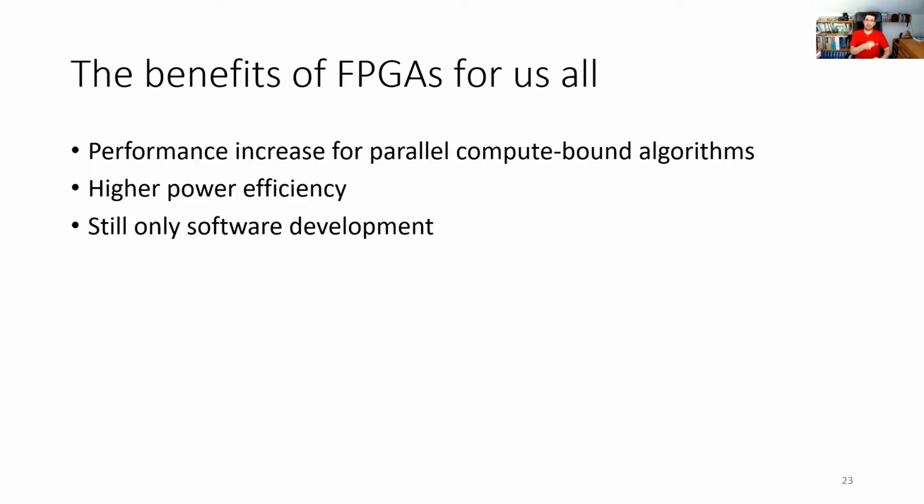And at the same time, you get a higher power efficiency. So you can compute more things with less power. And if you are thinking about algorithms that run on dozens or hundreds of servers, usually that power efficiency gain can be a huge cost saver. In data centers, as I'm sure the previous colleagues here can confirm, power usage is one of the primary costs, power and cooling. But with Hastlayer, the whole thing is still software development as usual, so no hardware engineering knowledge is required here.